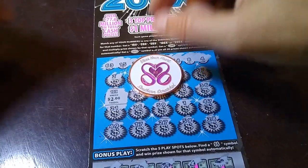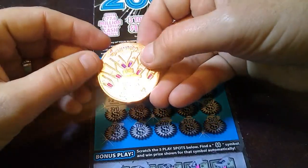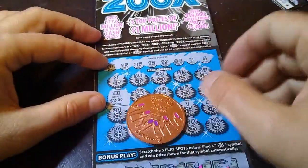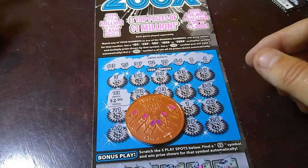Thank you, Southern. And see, shocking, I used it. And it has stank-ass 22 on it, and it didn't help. I still lost $20, so it doesn't help. It's still a horrible number.